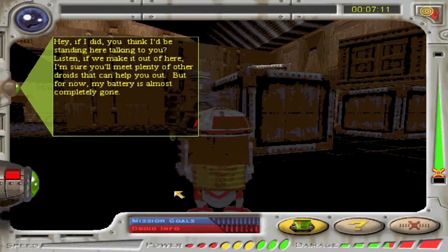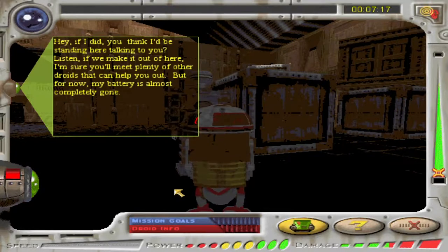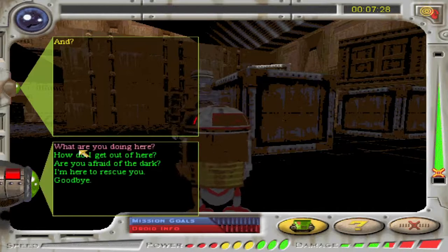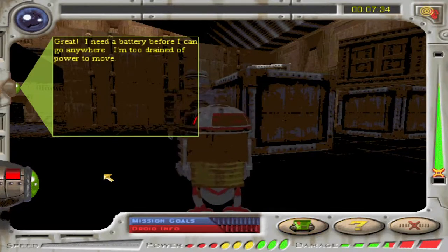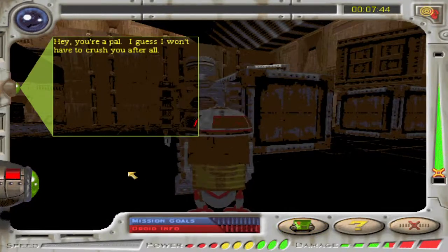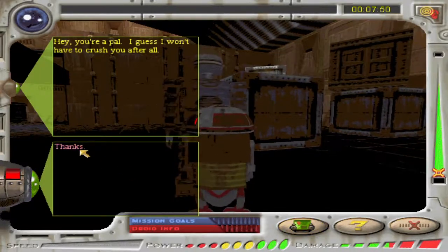Hey, if I did, do you think I'd be standing here talking to you? Listen, if we make it out of here, I'm sure you'll meet plenty of other droids that can help you out. But for now, my battery is almost completely gone. Great! I need a battery before I can go anywhere. I'm too drained of power to move. Let me think about it for a while. You're a pal! I guess I won't have to crush you after all. That you just walk into me slowly.